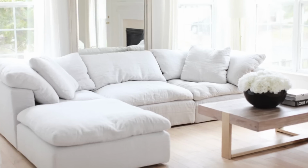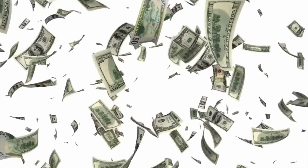Overhyped item number 1 is the Restoration Hardware Cloud Sofa. Is it worth it? Let me work it. If I had $1 for every YouTuber, Instagrammer, social media person that talked about how much they want a Restoration Hardware Cloud Sofa, girl, I would be a millionaire.